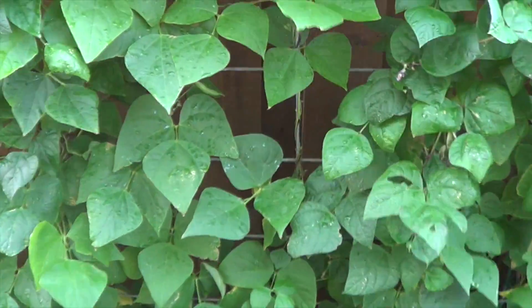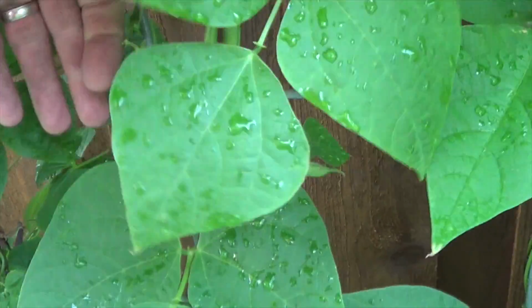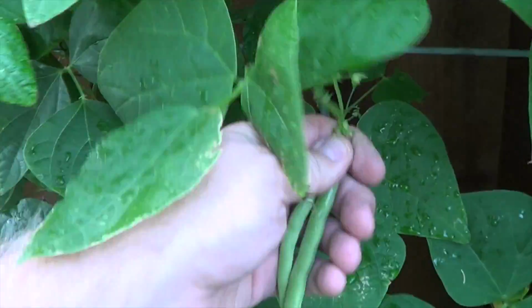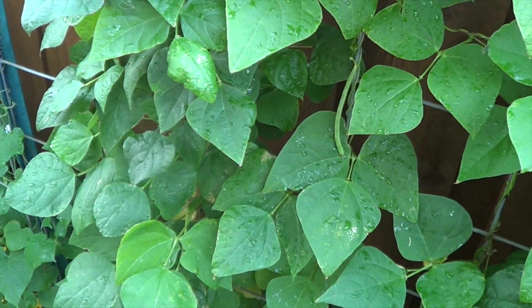And here's our pole beans. Oh look, I just noticed we got some pole beans on here actually. Look at this. I need to pick those. Those are ready to pick. I'll pull those off right now. Yep. So those are pretty good.